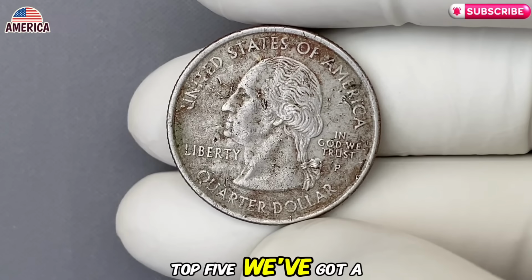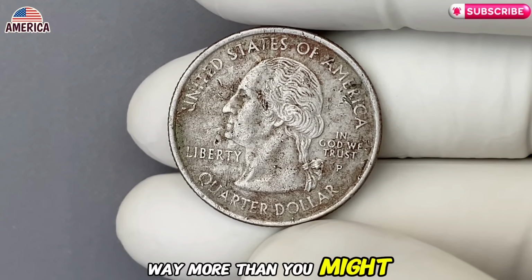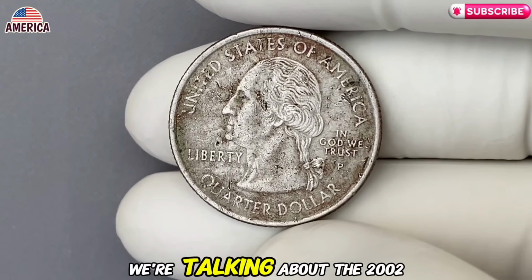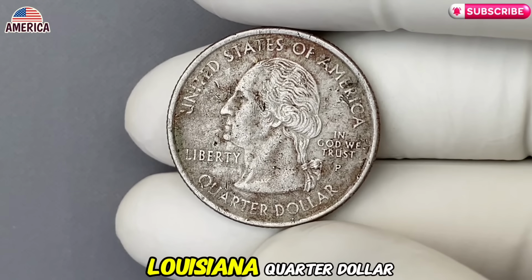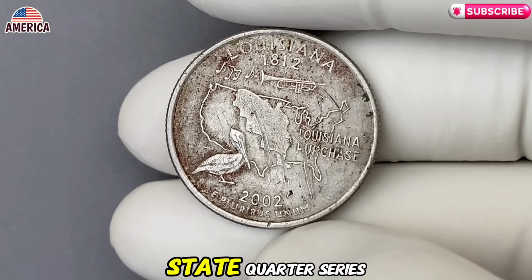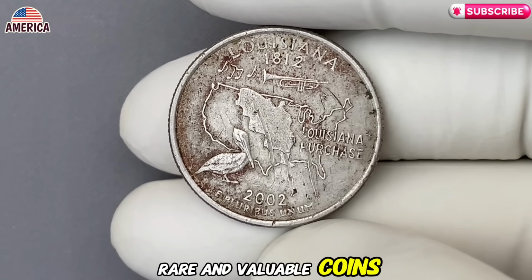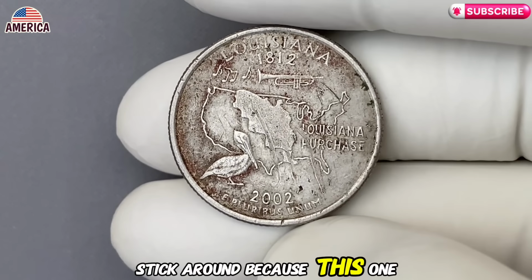Top 5, we've got a fantastic coin to discuss, and it could be worth way more than you might expect. We're talking about the 2002 Louisiana quarter dollar, one of the most intriguing coins in the U.S. Mint State Quarter series. If you're a fan of rare and valuable coins, stick around, because this one might just surprise you.